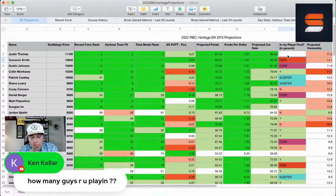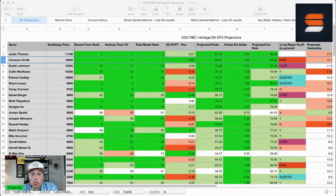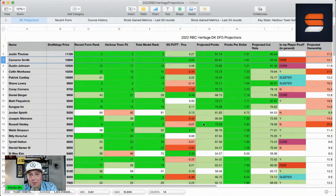Sometimes I'll be a little bit more aggressive. I'll play closer to like 38 to 45 guys if I'm being a little bit more aggressive. But this week, because it's a 130 player field, I'm going to spread it out a little bit more, right? I'm going to take closer to 45, 50 players in my player pool. Hopefully that answers your question. I'm playing in 150 max, right? So it's not like I'm playing 5 to 10 lineups and playing 40, 50 players in my player pool, right? A much different situation there.